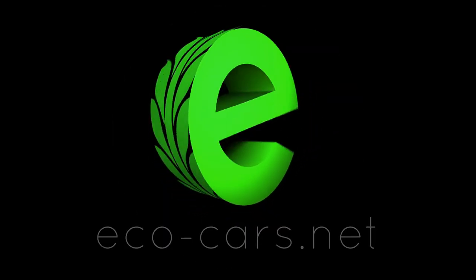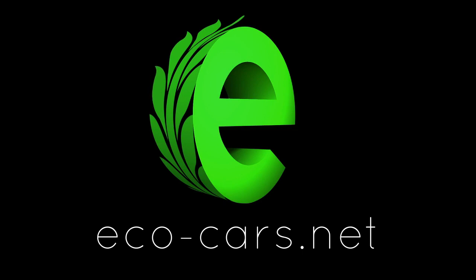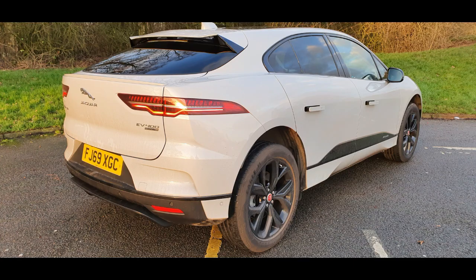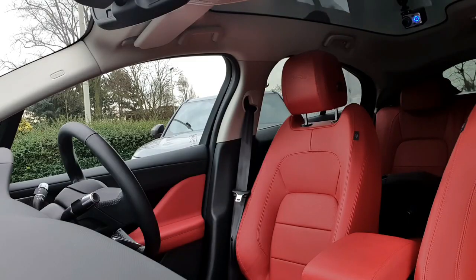Welcome to my review of this Jaguar I Pace. This is an SE model with an HSE spec, including electrically operated seats and a ton of extras. Came in at £76,185. So let's see how I got on.